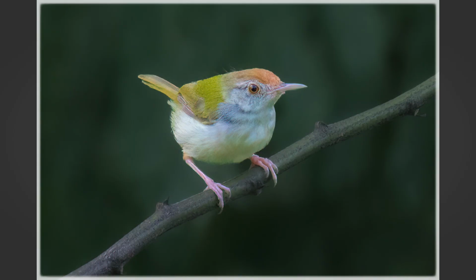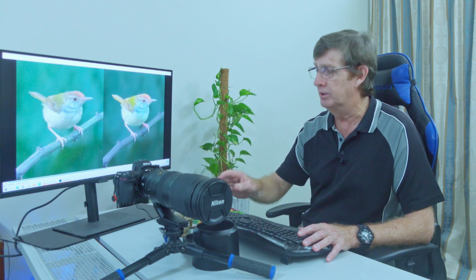I adjusted the background, I darkened the background, softened the background. But look, the bird is so sharp. And remember, it's only really about this big on the frame. This is why I'm in love with the Z6II. A lot of people criticize it, but if you use it for what it's intended for, it is a great camera. And I would recommend it if you're a wildlife photographer.